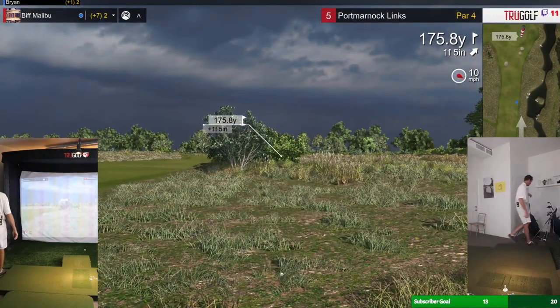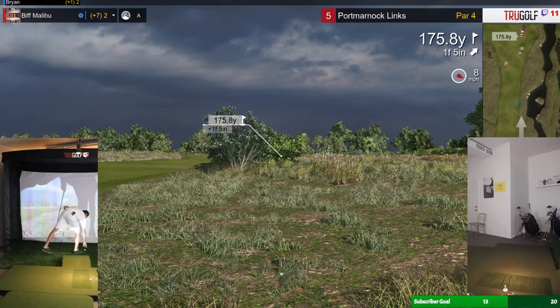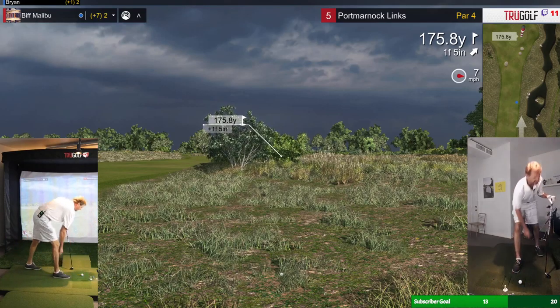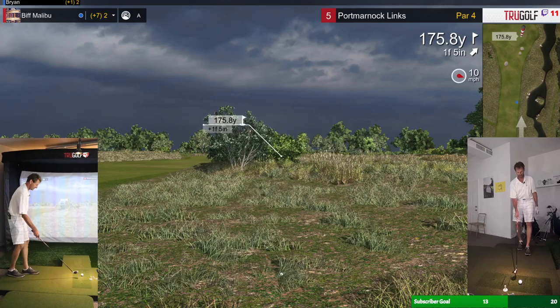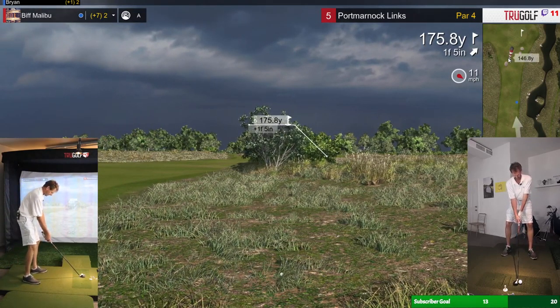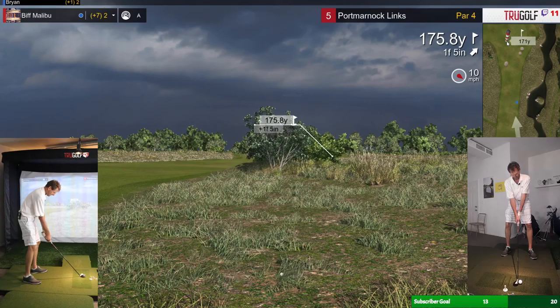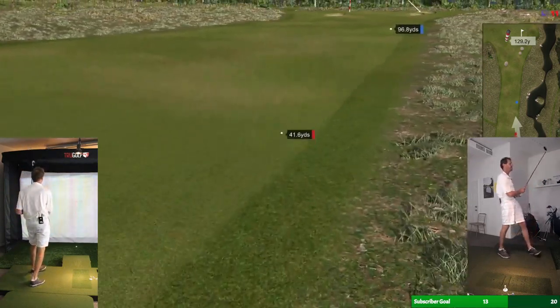175, but I'm still in the junk. I'm gonna hit this thing one more time. You know what? I need to get over those trees, don't I? That's enough. Right? What's that? I gotta get over those trees. Yeah, so let me aim you a little left to give you a little more room. All right, you're safe.